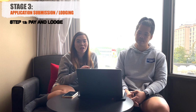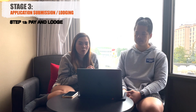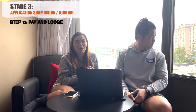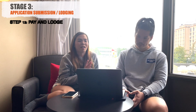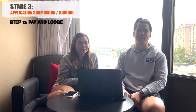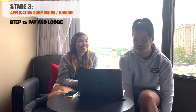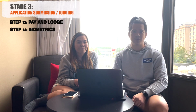So what you can do, at quick tip lang to compress your files, is to do it online. So meron dyan yung mga PDF compress. So from kunwari 10 gig magiging less than 2 gig na lang siya. Okay. So, yun, after mo ma-compress and ma-pay, you are technically lodged na.